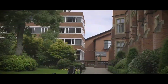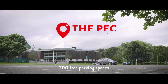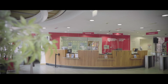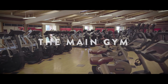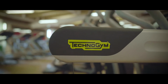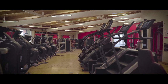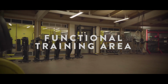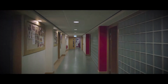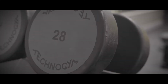Set within Belfast's picturesque botanical gardens and only a short walk from the campus is the PEC, the hub of sport at Queen's. With over 150 cardio and top-of-the-range workstations, and hosted by our knowledgeable and friendly fitness team. We can get you started, build up your fitness levels, and keep you going whether you're a beginner or an elite athlete. Our main gym is complemented by 2 well-equipped functional training and strength and conditioning suites, used by many of our high-performing athletes across rowing, rugby, GAA, hockey and football.